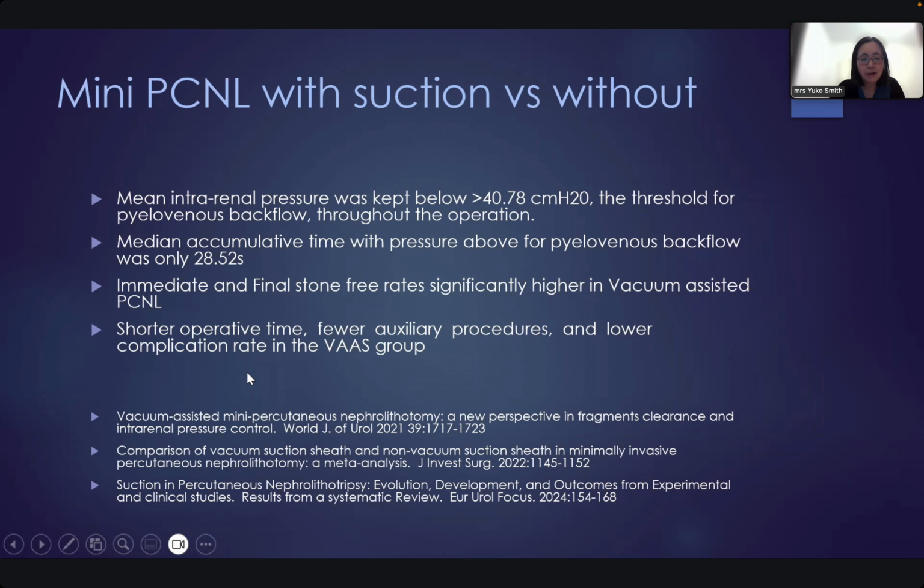The meta-analyses and systematic analyses have shown that immediate and final stone-free rates are significantly higher in the vacuum-assisted PCNL. And they've also shown shorter operative time, fewer auxiliary procedures, and lower complication rate in the suction access group.